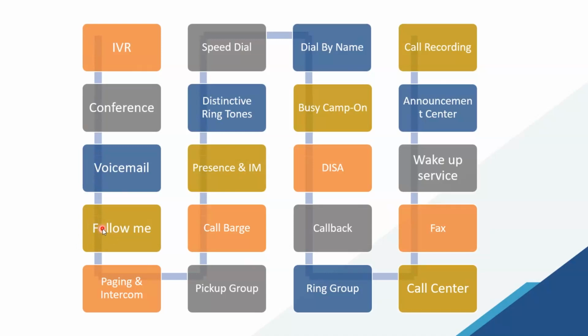So if your phone is unavailable, if you aren't able to answer it from your IP phone, you can direct it to your mobile number. Also have paging and intercom. There are also call center features like the switchboard. You can monitor the calls coming in, agents logging in or logging out. There's also fax, and wake up service for hotel integration. And announcement center, to enable announcements to all IP phones. Some voice prompt will be heard at the same time in all IP phones. And also call recording. So these are all the features of UCM.